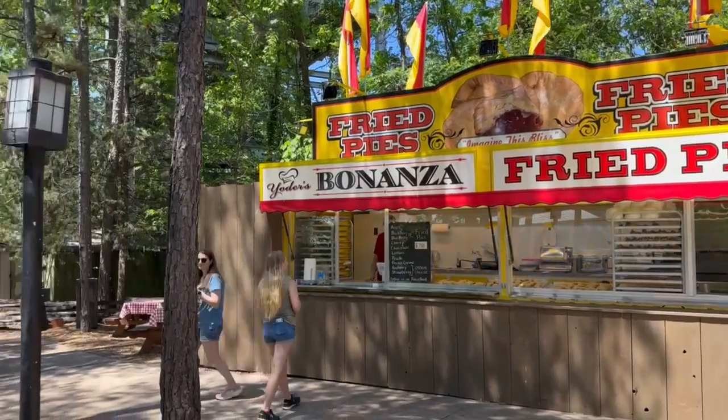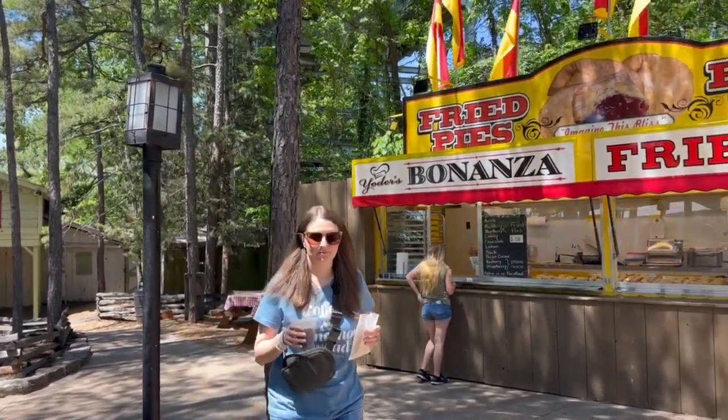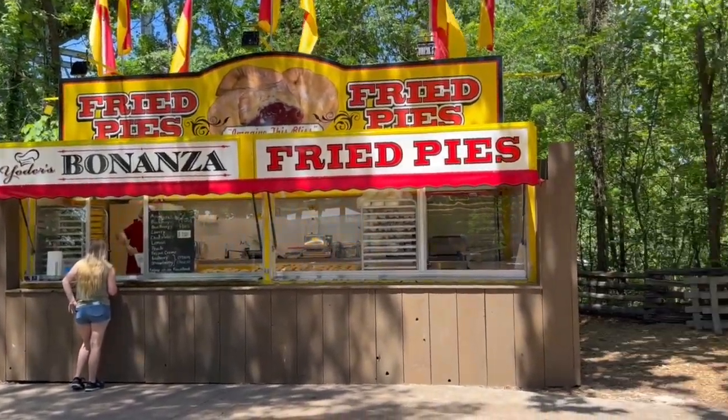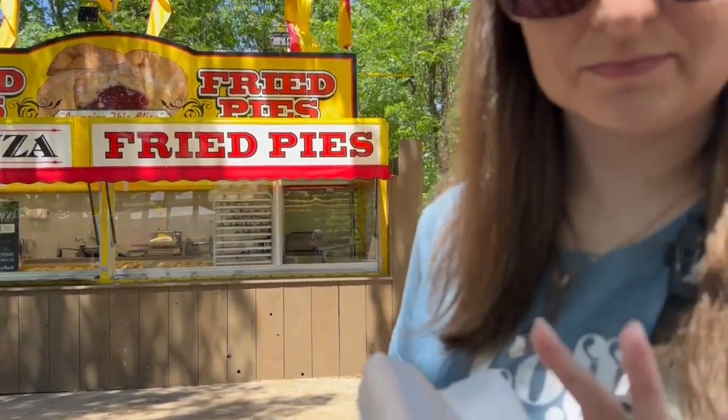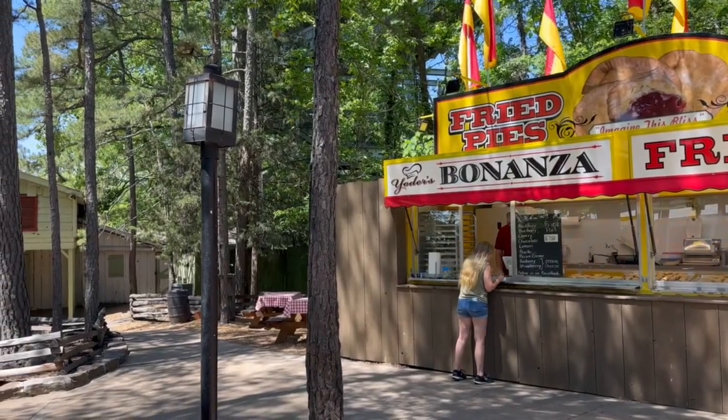All right, well, there is Ash. She has gotten our Yoder's Bonanza fried pies, and we discovered that she makes all of these things from scratch. So anyway, there's the pie right there in Ash's hand. So we are going to sit down and let you guys know what we think.